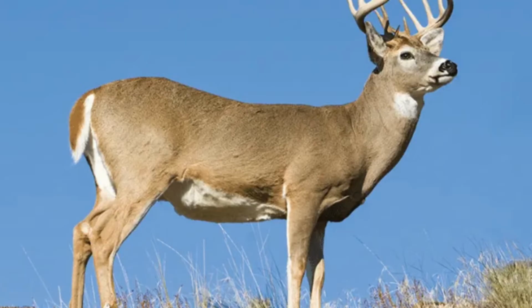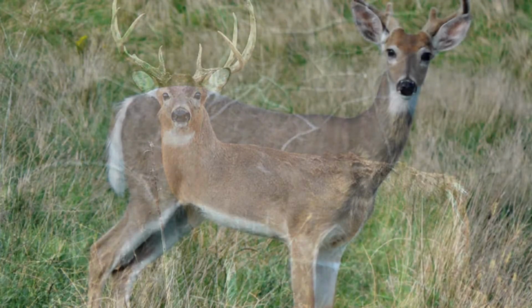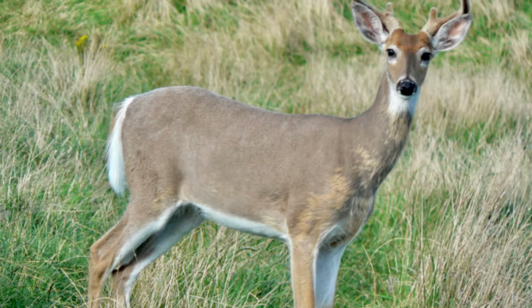Additionally, you can identify the white-tailed deer through its white color on its throat, its stomach, around its nose and eyes, as well as the lower side of its tail. A male deer weighs between 130 to 300 pounds, while a female weighs between 100 to 200 pounds.